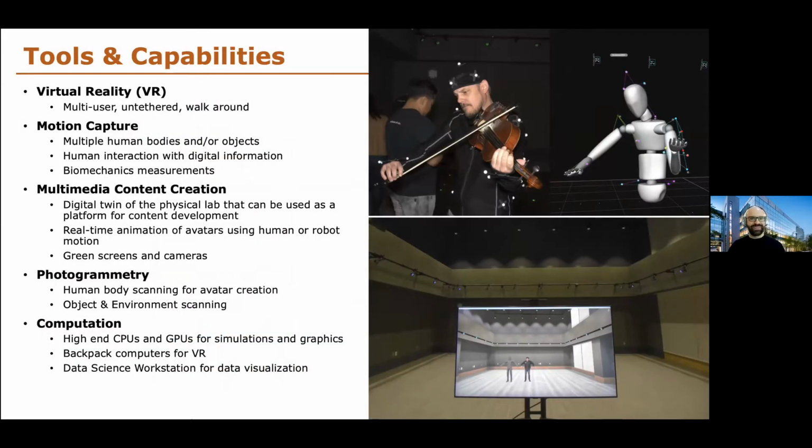In text form, if I were to summarize the tools and capabilities of the Immersion Lab, tools that are available to you, if you're listening to this, if you're watching this, these are available to you: virtual reality, motion capture, media content creation, photogrammetry, and computation.